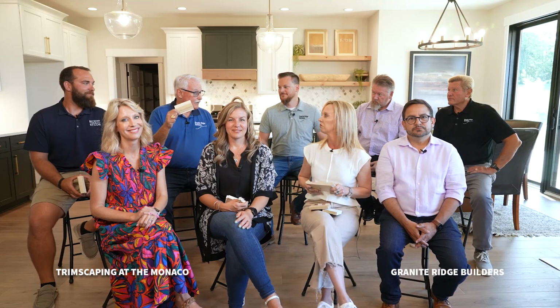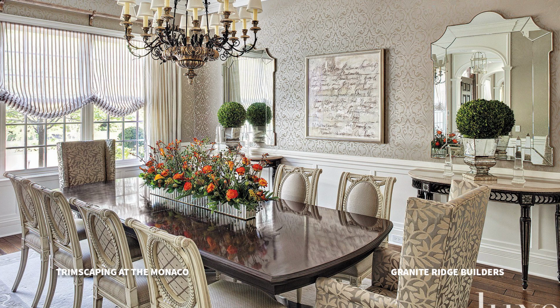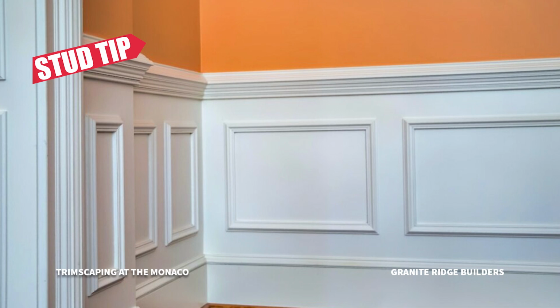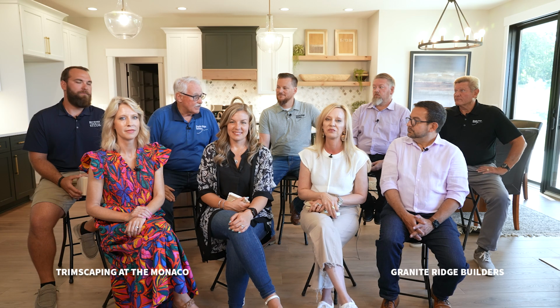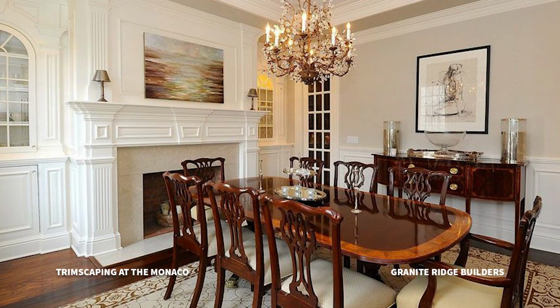I've got another molding. It's called chair rail. You typically put it 30 to 36 inches above the floor, and it's put on the wall to protect the wall from the chairs when you lean back. You know what I'm talking about. And here's another stud tip. You can paint from the ceiling down to the chair rail one color, and then the chair rail, and then another color below it, and you've got a nice decorative appointment in a room. The interesting thing is we used to see that a lot in dining rooms because everyone had their table and chairs, and now you don't see chair rail as much because we don't have dining rooms anymore.